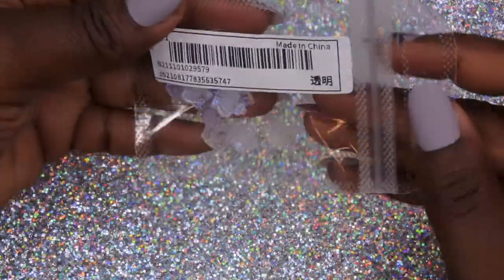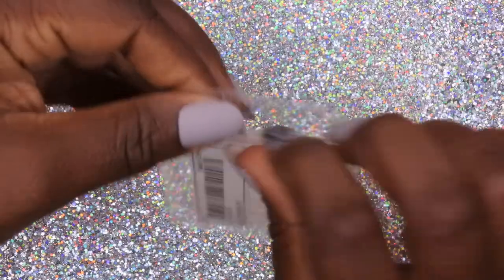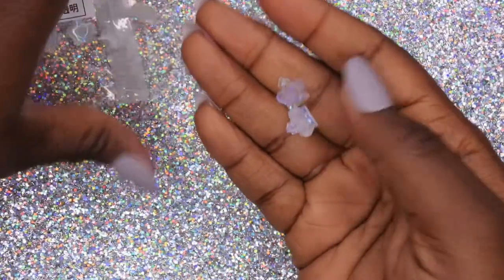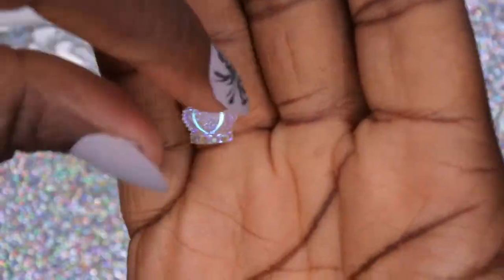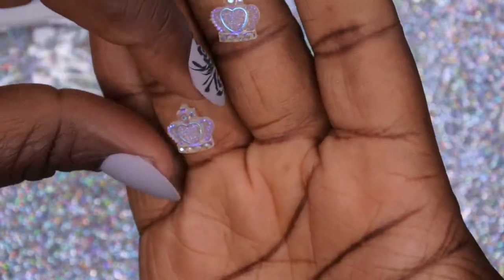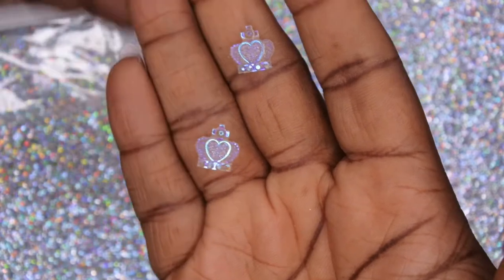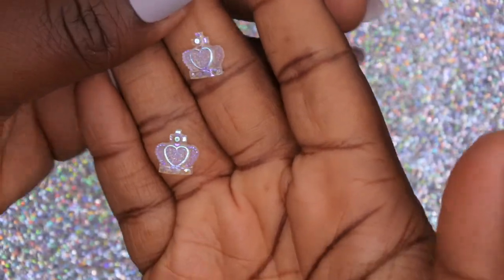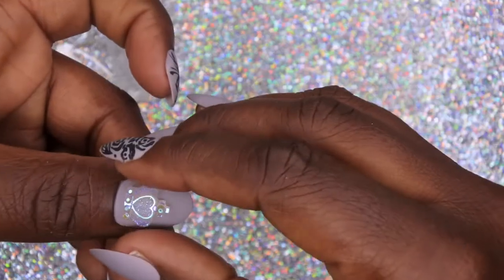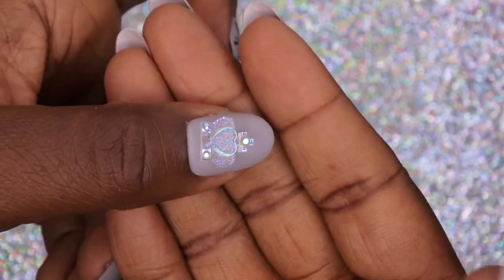And then the last thing I picked up, you guys, this was really adorable. These are some crowns and they're iridescent, okay? Let me show you. Look at these. Wow. These are some cute little iridescent crowns. I am loving this so much. When I saw these in someone's haul, it looked like they were kind of glowing, and I think I'm getting that same view here. They're so cute, and I think these are going to be really nice to just put on the nail and show off, y'all.